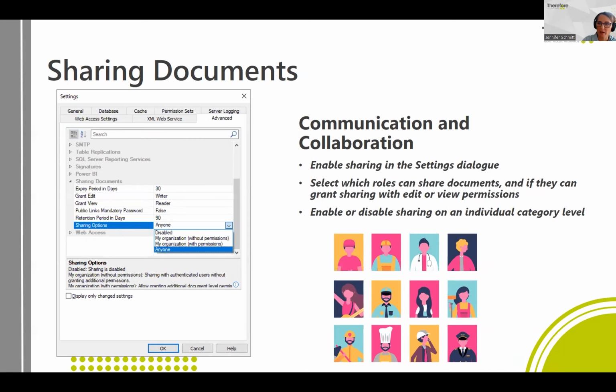What we see here is that sharing documents in general can be enabled or disabled in the settings of the solution designer. You're seeing this new node, sharing options, in the settings where you can select: is it available to anyone? Is it available only within your organization, for people with certain permissions? Or is it available to anyone in the entire world?